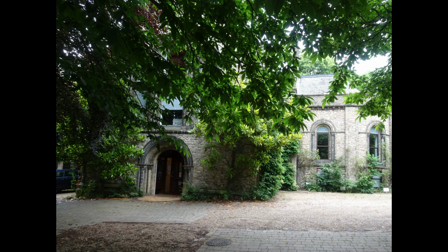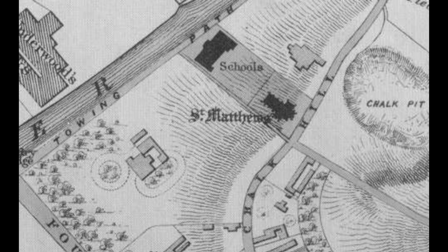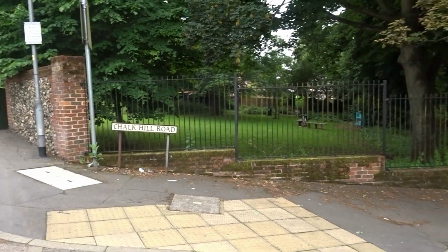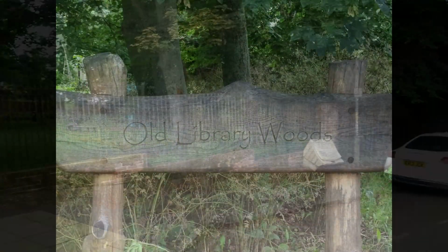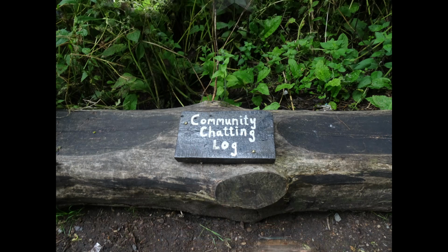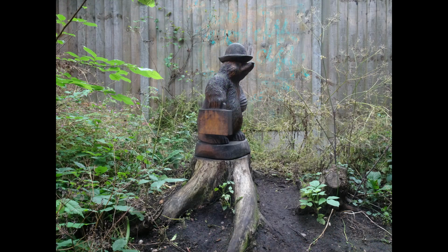This is St Matthew's Church in 1983, now converted into housing. This map shows its location, also referring to Riverside Road as a towing path and Rosary Road as Chalk Hill. Also shown is a school, which has also been converted to residential use. At the junction with the current Chalk Hill Road is Old Library Woods, with some great features recalling the site's historic use as a library.